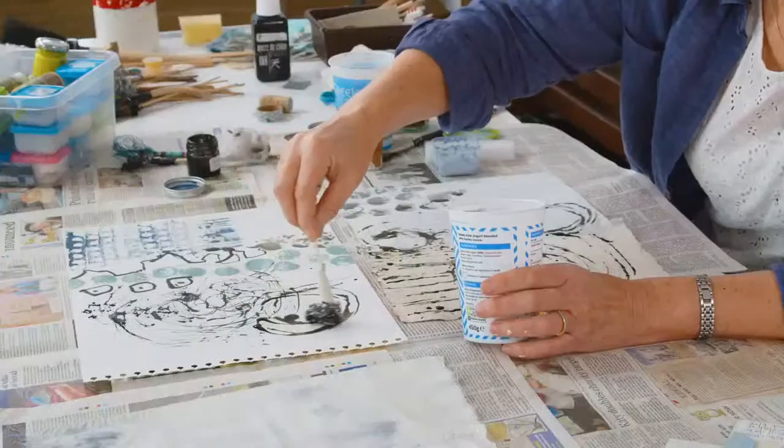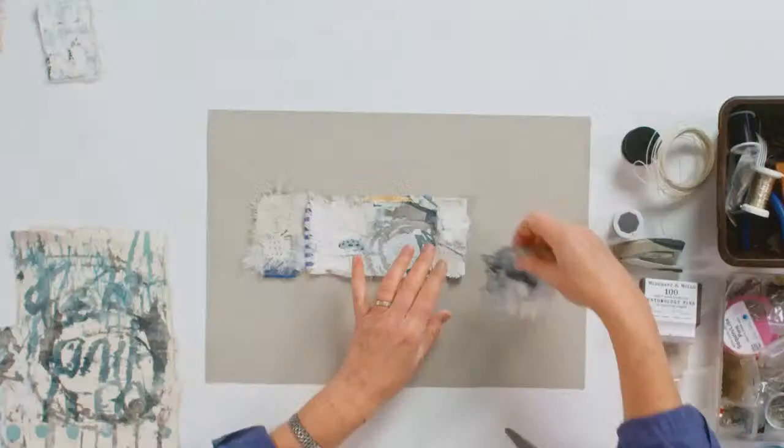I really like to fragment my work down into small pieces. I'll work large and make marks that are energetic and gestural, and then I can select and edit. And with those little fragments, I've thought about lots of ways of displaying them and presenting them.